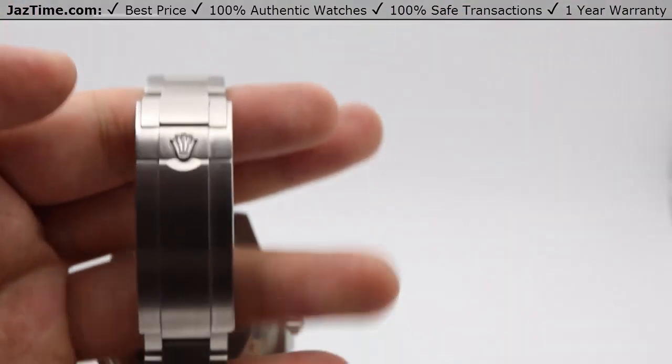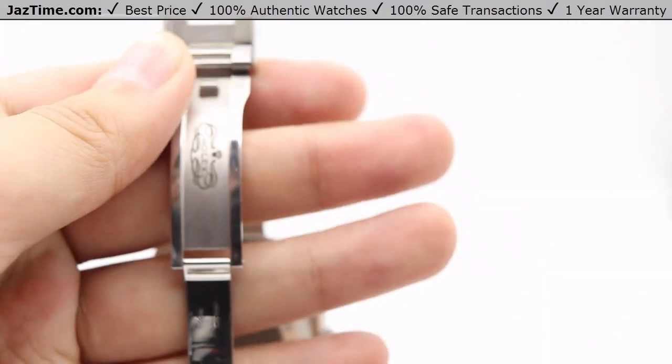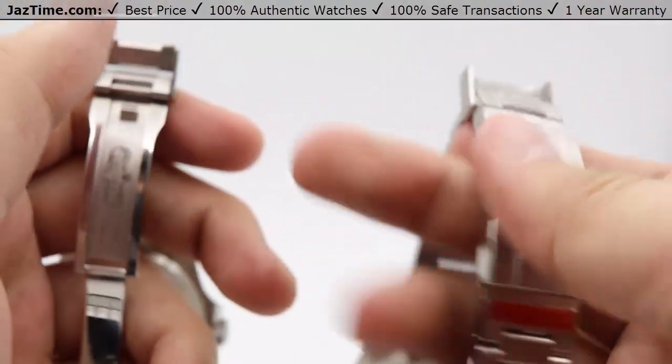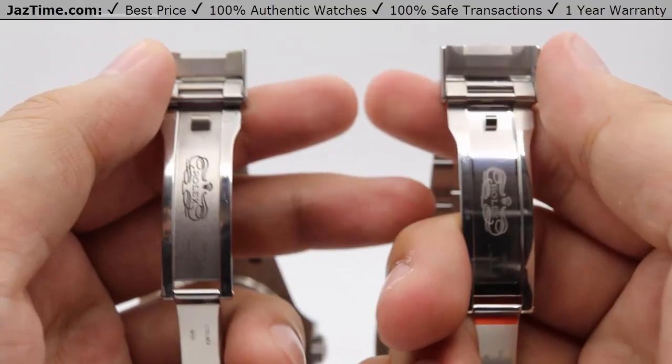And I'll go ahead and show you what the Deepsea is first. So this is the Deepsea here in my hand. So that's the safety that pops off, and the folding oyster pops down. And then the Sea Dollar, same thing. Safety comes off, and then folding comes off, revealing the clasp blade.